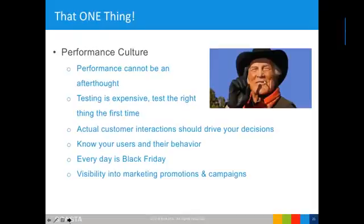Every day is a Black Friday, so treat every day as if it's your peak day. So always test to your peak performance metrics, and always know that you can maintain those stats, that performance. And always make sure you have visibility into marketing, promotions, and campaigns, as those can drive flash sales, large events that could drive performance problems across your properties.